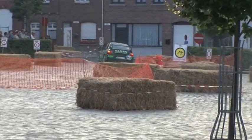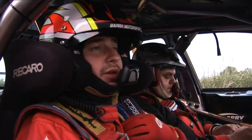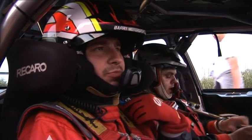How's the shakedown going? It's going very well. The car is absolutely super. I'm really happy with the car. Since we changed the brand of the car, I don't think there's ever been as much power in the car. The car is brilliant. It's really good.